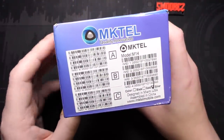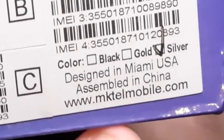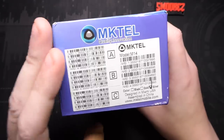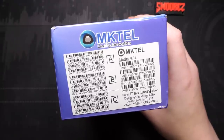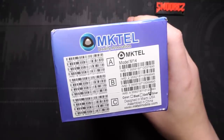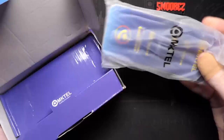Feel free to look them up and see what they correspond with. Oh, I picked silver. Designed in Miami, USA, assembled in China. I'm sure you are, friend. Yeah, if anyone wants to tell me where the IMEIs are pinched from, feel free to let me know. It'd be hilarious if they actually correspond with an iPhone 14 Pro Max. So, here it is. The MKTEL.